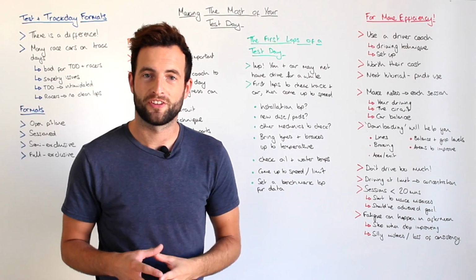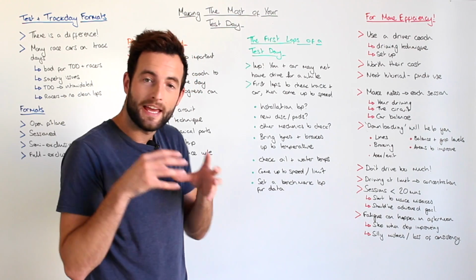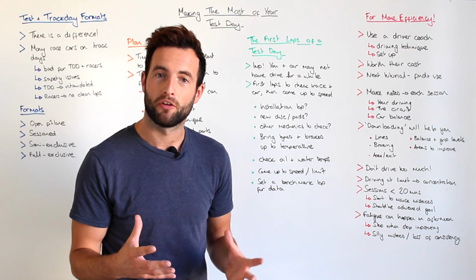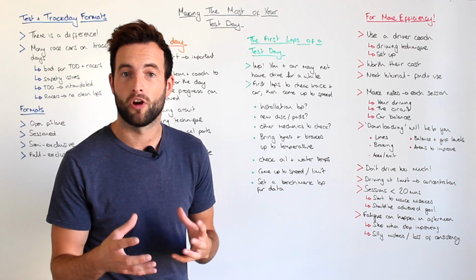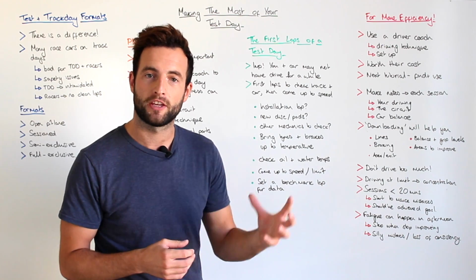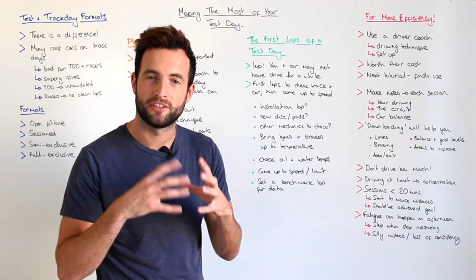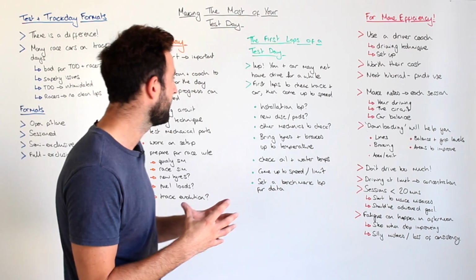So the first session and the first laps of that first session are very important. It may be that you've not been in the car for a while, and it may be that the car's not run for a while. So it's important that before we get up to speed, you check a few things, get yourself back into the zone, and build up the pace and check the car before you really get going.